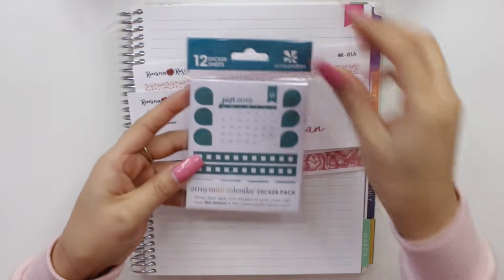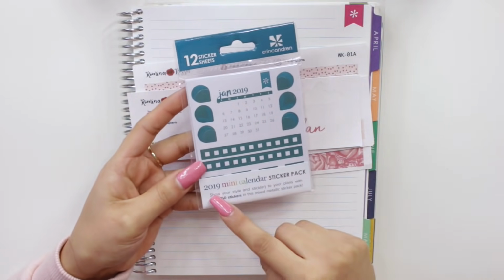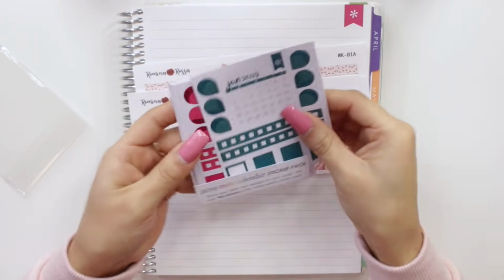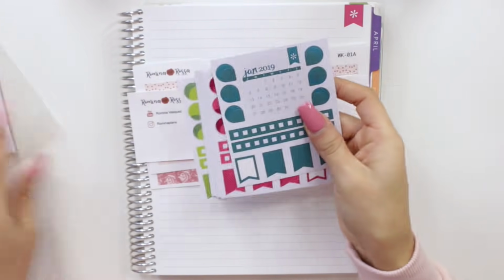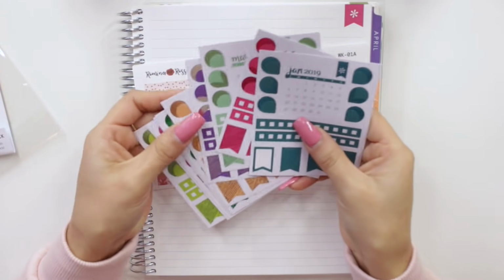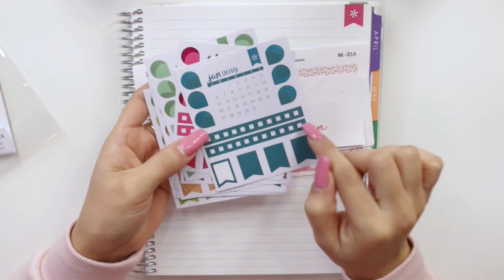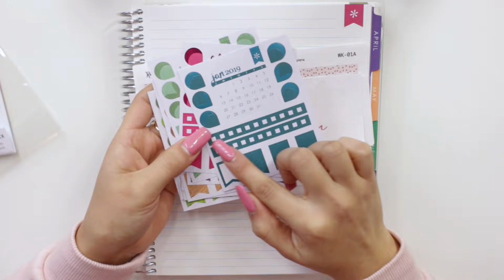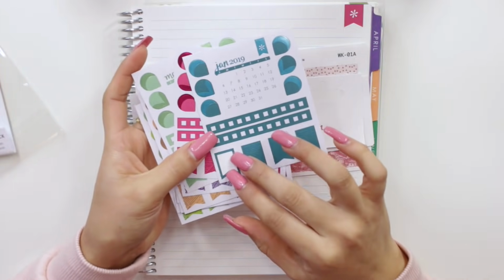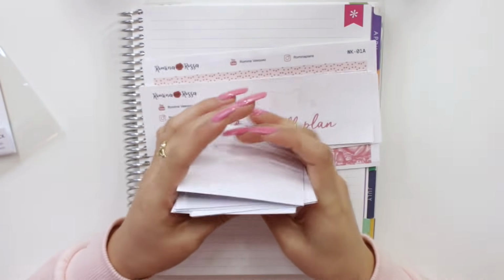And then last but not least, for the stickers, I'm going to be using these from Erin Condren. This is the 2019 mini calendar sticker pack, and these sticker packs actually come with all of these stickers on a monthly basis. So it comes with a little calendar, some teardrops, some square checklists, and some page flags. And that's just where I got the colored page flags, which I really liked doing last month. So I think I'm going to keep doing that for this month.